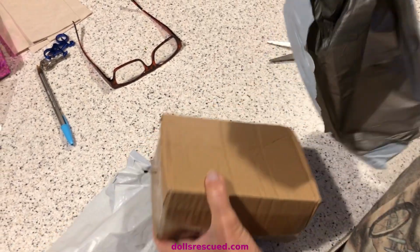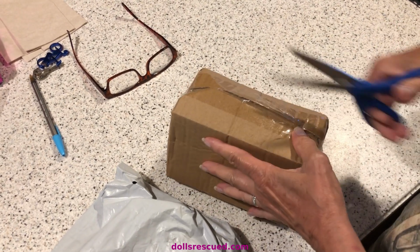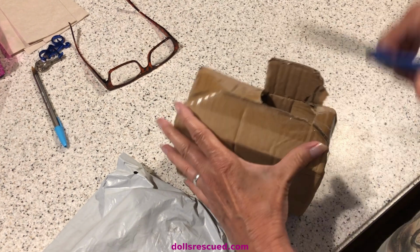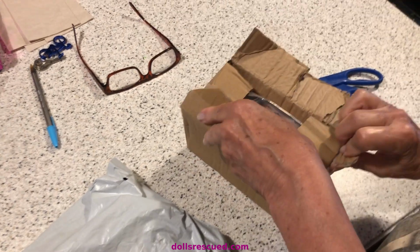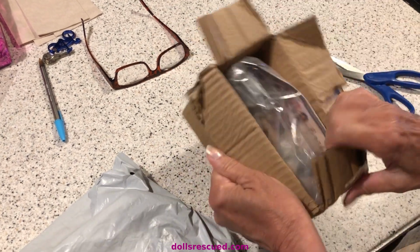I could just hardly wait to see if it's what I think it is. I'm pretty sure it is something I ordered. Oh, I've got this one sealed. I like that when I send stuff out of here, it is taped to the nines. I don't want any excuses for the postal workers to be able to undo it.